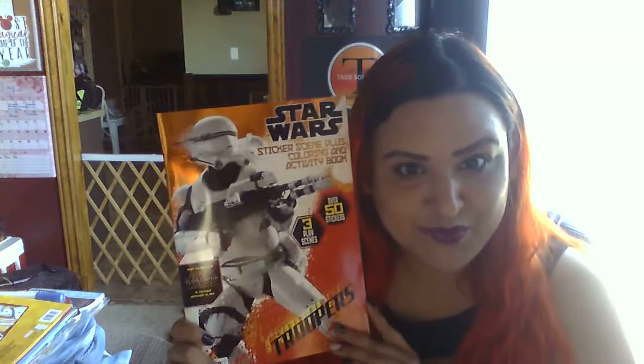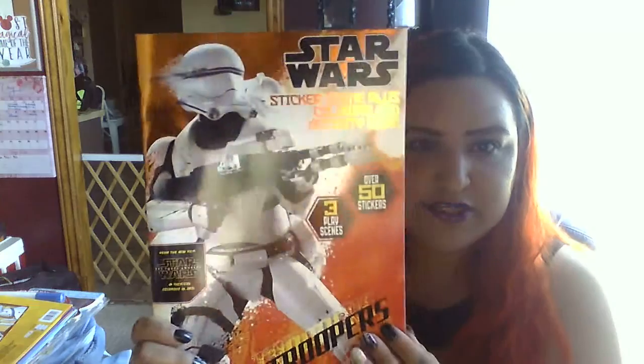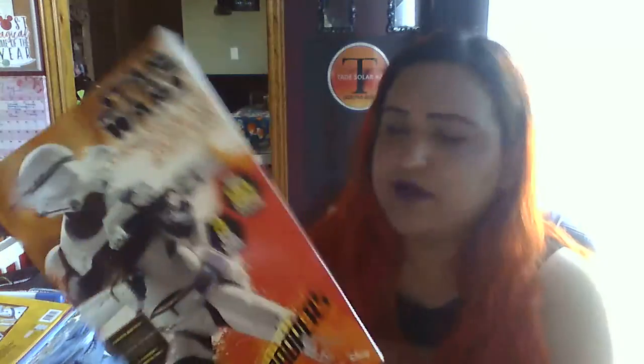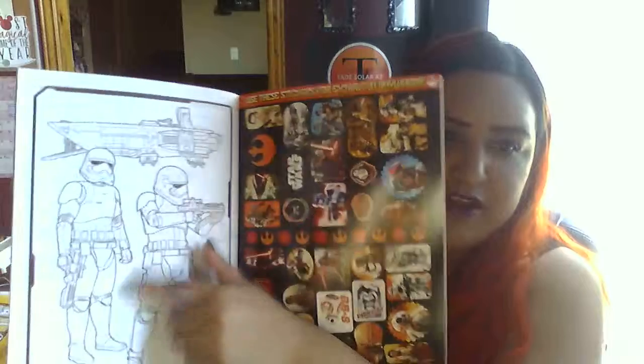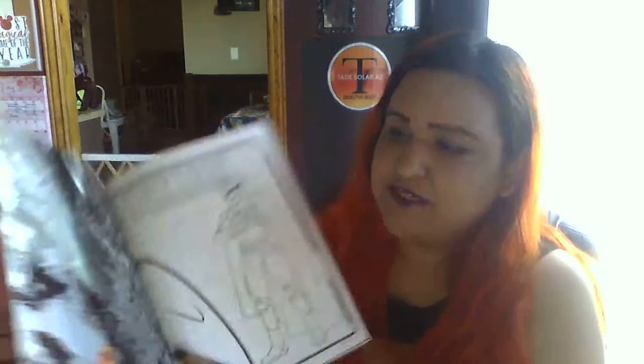And the last couple of items are going to be Star Wars related, my fave. I don't know if I've got this particular book before. If I do, then I get doubles, but I think I got one similar to it. This one is a sticker scene plus coloring and activity book. So you got your stickers here, you got your coloring here, you got some activities, and then right in the middle you got your scenes to, I guess, put your stickers. I really like those. I'm a huge fan. As you guys know, I have a Star Wars collection. I am super stoked about it.